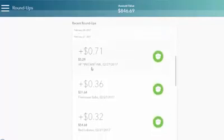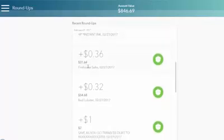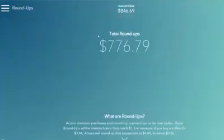Down here, I got some ink that I bought. $5.29. So it's going to round up to $6. It's going to take 71 cents. Firehouse Subs. We went out to eat the other day at Firehouse, and I bought lunch for everybody. So it was $31.64. It's going to round that up to $32, and it's going to take that 36 cents and invest it. So I'm investing basically pocket change. And to my surprise, my pocket change is worth $846 a year later.